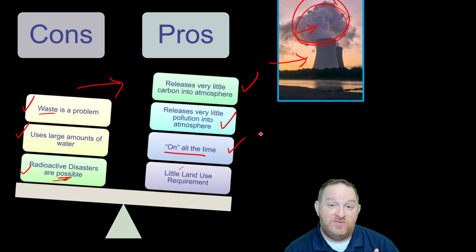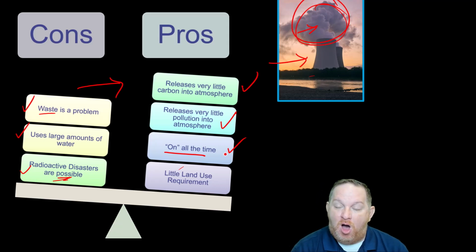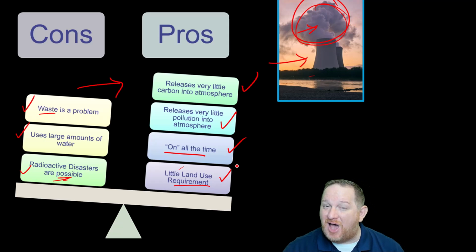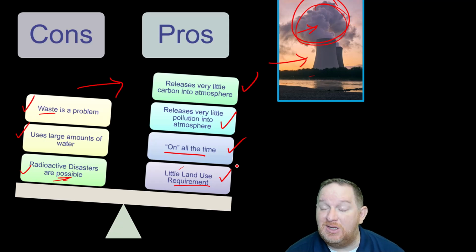Another nice thing about nuclear is that it's on all the time. We don't have to wait for the sun to come out for solar. We don't have to wait for the winds to blow to get wind. We can actually be on all the time with nuclear energy. And this doesn't take a lot of land use, right? For solar plants, we're going to need a lot of land to put up those solar panels. Same thing for wind. We need a lot of land for the wind out in that field.